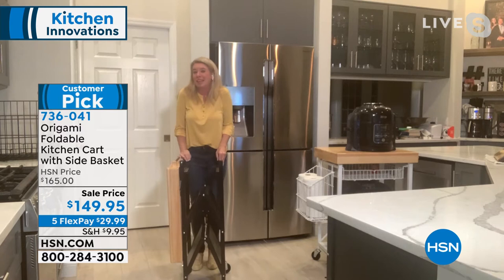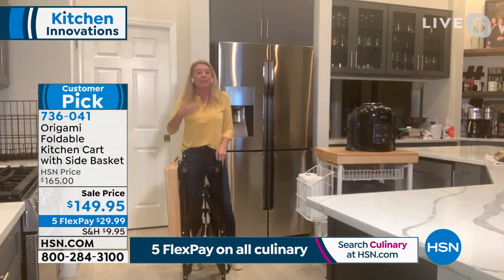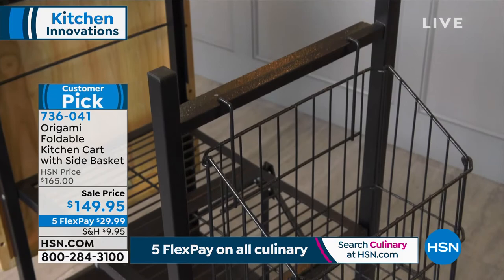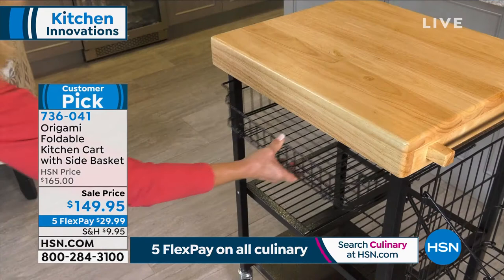Listen, that's awesome. So let's talk about if you need an extra prep station. Let's say you do get the knives at home, and you're getting to work and you want some more island space, more countertop space. This is going to give it to you. And like you said, this is the kitchen cart 2.0. We have the original kitchen cart, but we've added that drawer there, and then we've added the side basket.